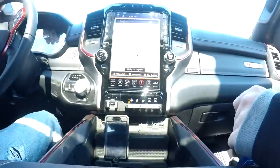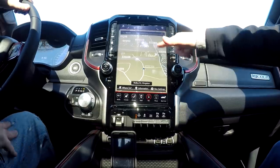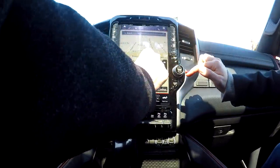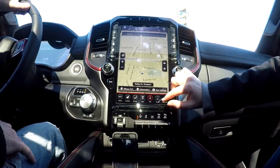I love the map part, okay? I do like that part. Whoa, that's crazy. It's bigger than that. This system is nuts, this whole 12-inch. I'm glad you could go like this and even move it. You can do the whole pinch. Look at that. Ashley says, too bad you can't move it, but you can. Yeah, cool.